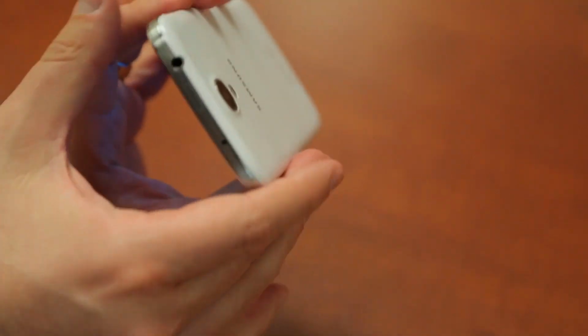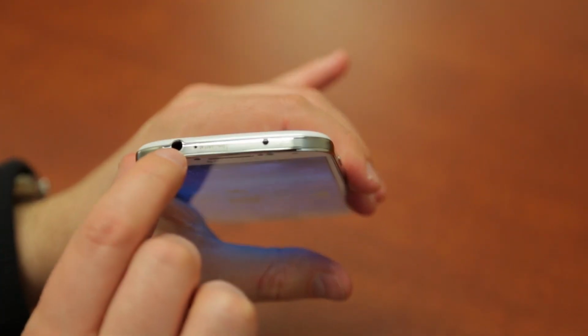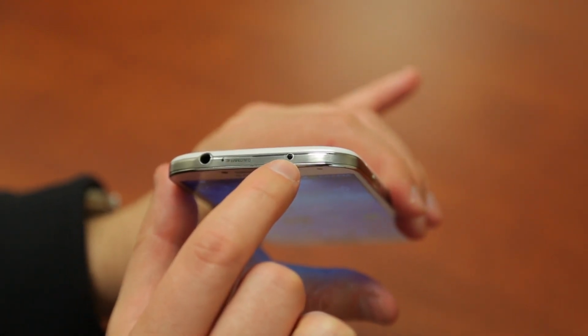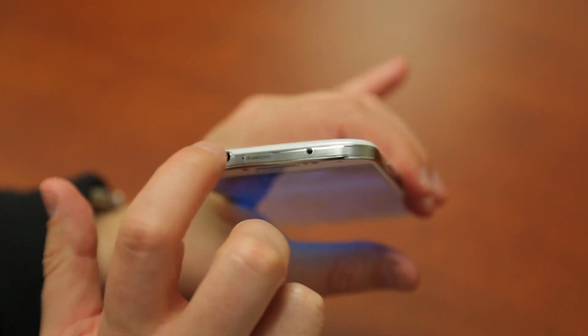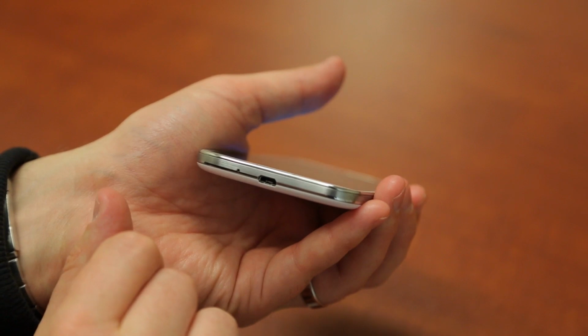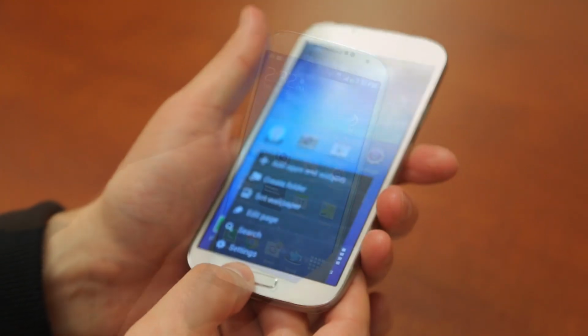Up top, you've got a lot of port action here. You've got a 3.5 millimeter headset jack. It does have an IR blaster, which looks right there. You'd think that might be a microphone, but it's not. The microphone is actually right there on the bottom. That's where your syncing and charging port's going to be, and there is a noise canceling mic as well.